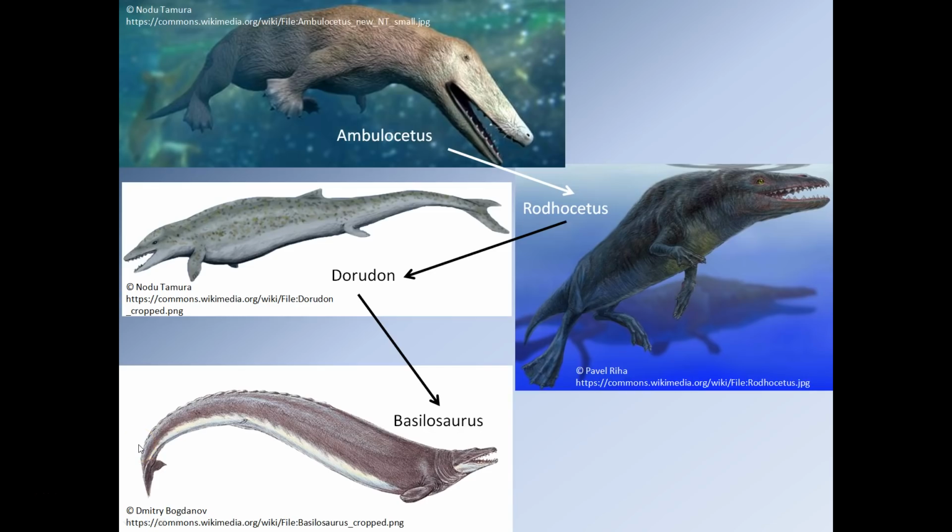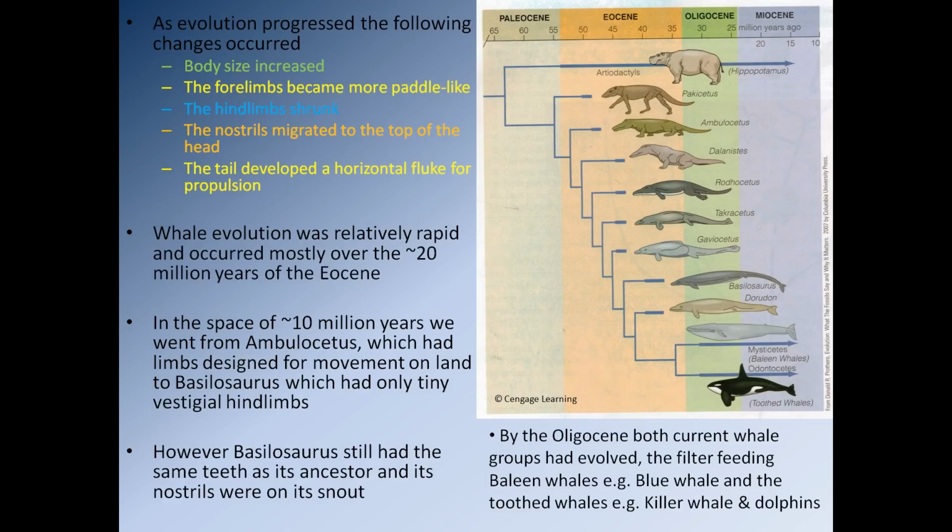Now, in the case of Gyrodon, you get essentially the same basic body design as Basilosaurus, a horizontal fluke and elongate body, but we can see the nostrils have begun to migrate towards the top of the head. And this is obviously a very significant evolutionary advantage. So whichever way you look at it, this is essentially the basic family tree. We go from very simple organisms like Ambulocetus to intermediate organisms like Rhodocetus, down to Basilosaurus and Gyrodon down here, and then finally we take the final step to the baleen whales and the toothed whales.